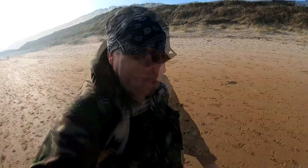So we've got plenty of time to get round the bay and round to Low Newton. Possibly walk back the same way. An absolutely stunning walk, and I can understand why it's been voted one of the 10 best coastal walks in the UK. It's a belter.